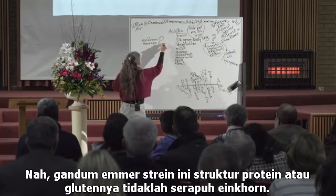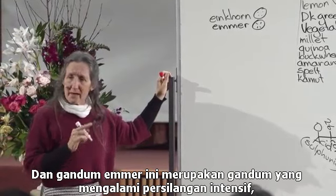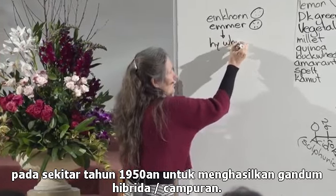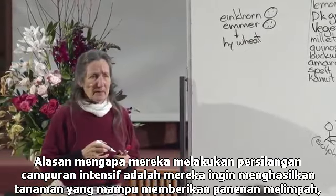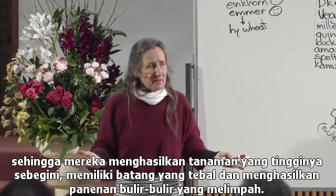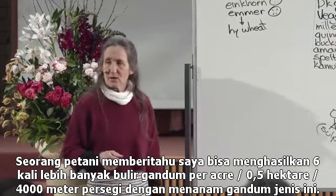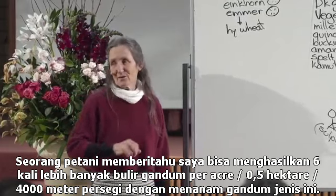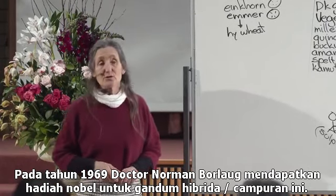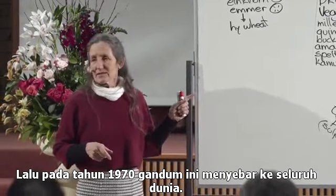Now this emmer strain of wheat, its protein or gluten structure is not as fragile. And that emmer wheat is the wheat that went through intensive crossbreeding in the 1950s to produce the hybridized wheat. The reason they put the plant through intensive crossbreeding was they wanted to produce a plant that had a high yield. So they produced a plant that only grows this high, it has a thick stem, so that it has that heavy yield of grain. One farmer told me he gets 6 times more grain per acre with that wheat. So notice the timing. 1950s, they were playing with it. 1969, Dr. Norman Borlaug got a Nobel Prize for this hybridized wheat. So 1970, this wheat went worldwide.